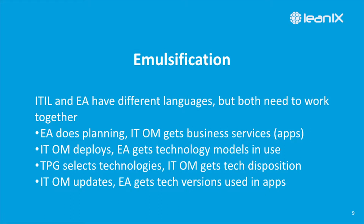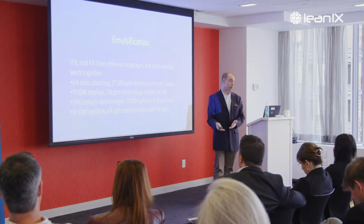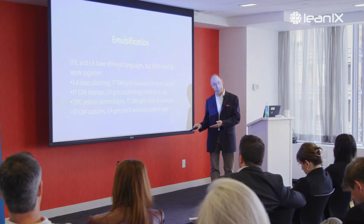When IT operations management deploys, and Andre talked about this earlier, EA gets the benefit of learning about the technology models. When technology planning and governance selects various technologies for retirement or introduction into the organization, that information is pushed into the operations area. So that's a CTO organization group at Horizon. So they are planning, operations is responding. And then again, when operations is updating, EA gets the benefit of learning about all the versions, and then all of the out-of-the-box reports work so nicely in LeanIX.